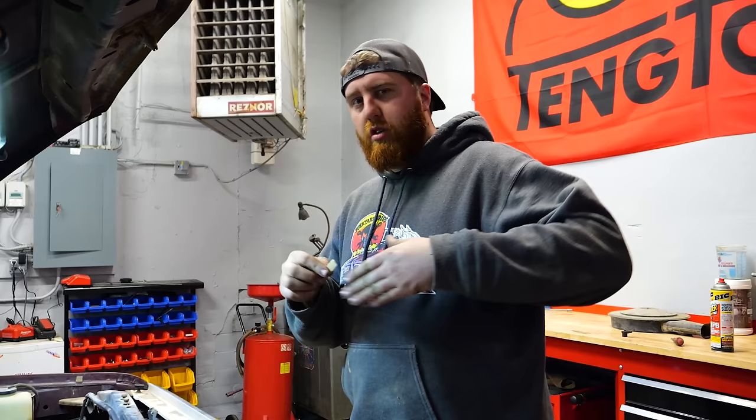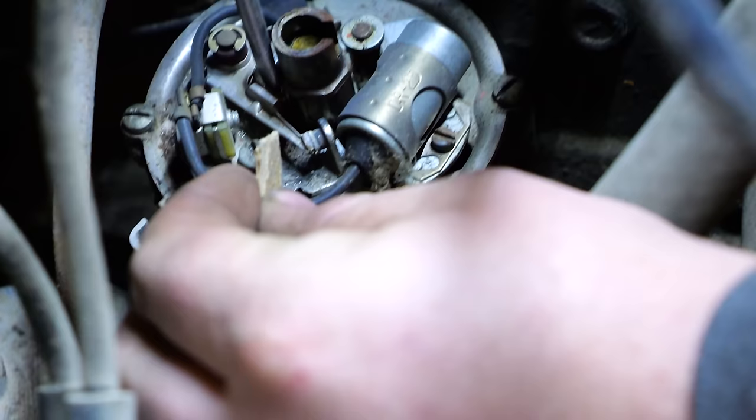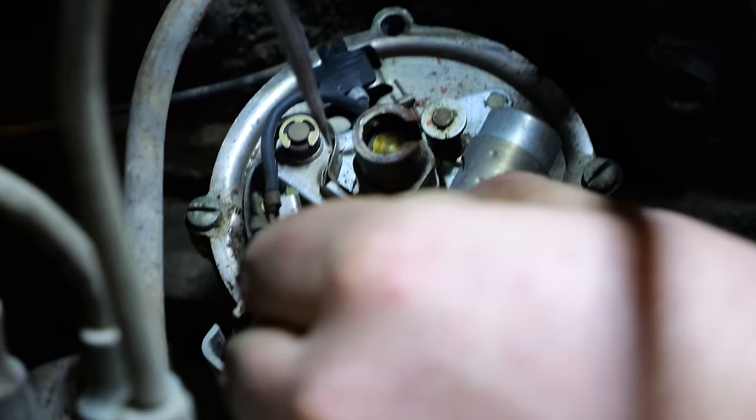Some people like to use points files. I don't. I've tried them. They don't seem to actually file any of the material, or they don't contour well enough to get the full surface. They just get one part. But all you gotta do is come in here and make sure these are off once again. Open your points up, stick that piece of sandpaper in between them, and wait 30 minutes. No, I'm kidding. Go to town, sand them up a little bit.